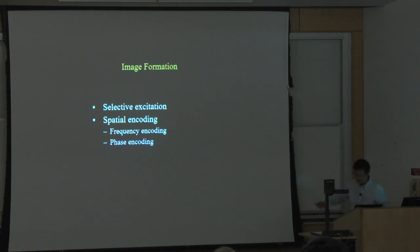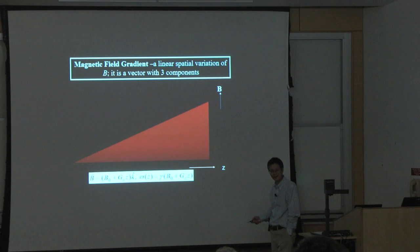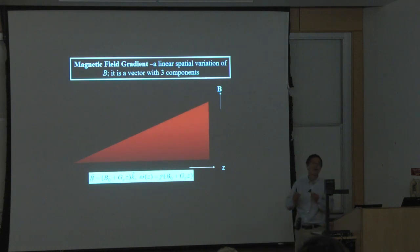So I'm going to go through these a little bit. So the idea is then to introduce a spatial variation. The easiest or simplest spatial variation is a linear variation in that magnetic field. And this is known as a gradient, okay? So when you have a linear variation in the magnetic field, you also have a linear variation in the Larmor frequency. So now we have a way of varying the Larmor frequency spatially, and you can do this in any one of these three dimensions in space.